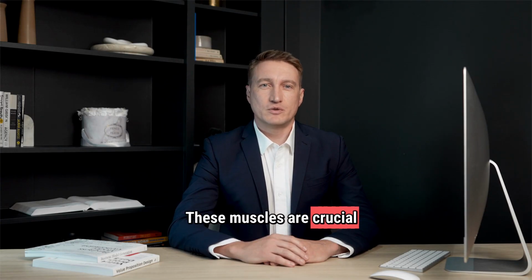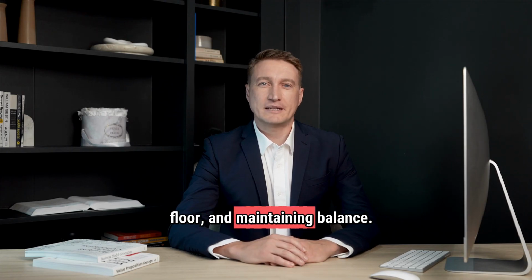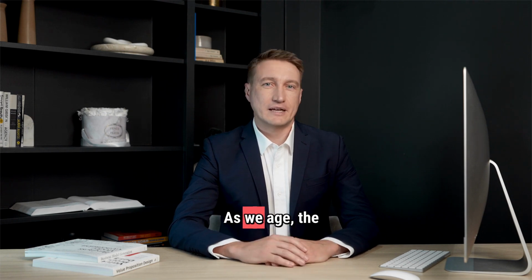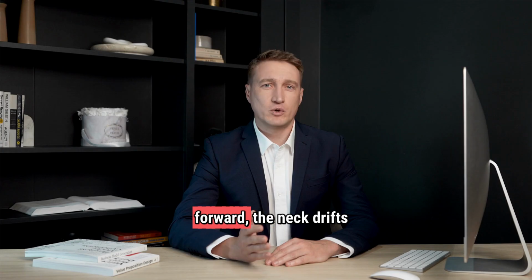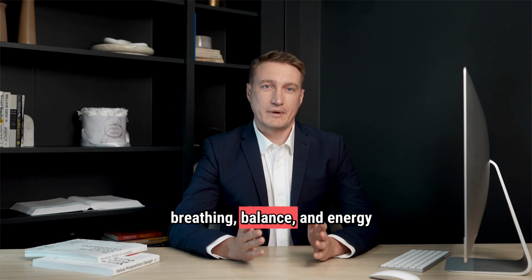These muscles are crucial for everyday activities: lifting groceries, pushing doors open, getting up from the floor, and maintaining balance. But the hidden benefit is posture. As we age, the shoulders tend to round forward, the neck drifts out of alignment, and the upper back weakens. This not only affects appearance, it affects breathing, balance, and energy levels.